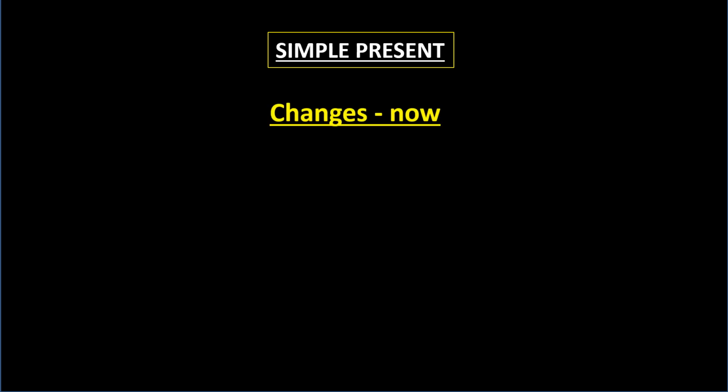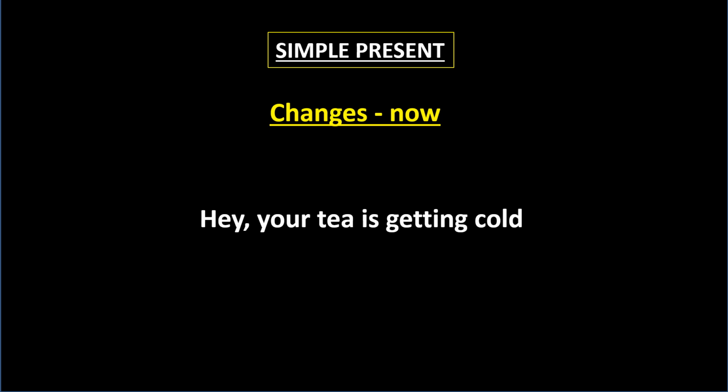Next is changes now. Changes now means changes taking place now. For example, hey, your tea is getting cold. This is a change which is happening right now. When we got the tea, it was hot, but now it is getting cold. It is a change which is happening right now. So this sentence is a present continuous sentence.